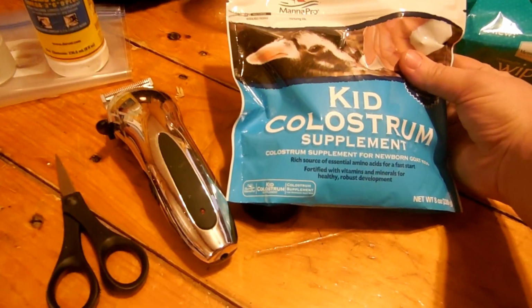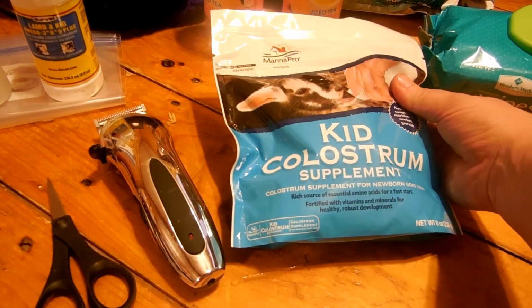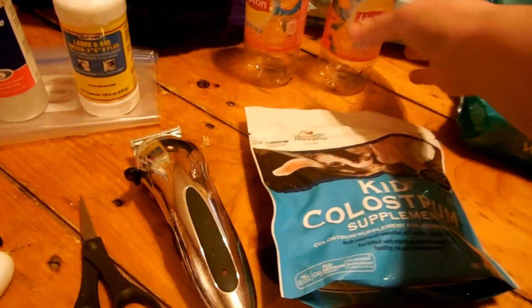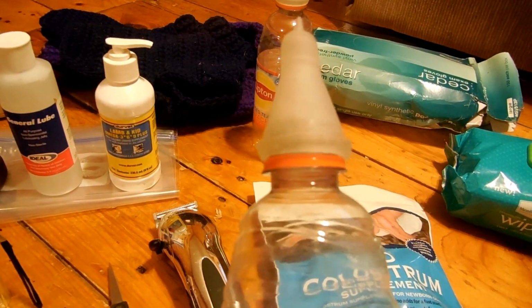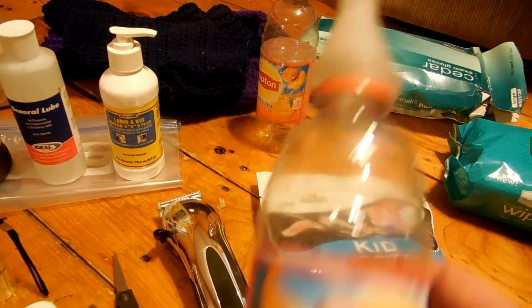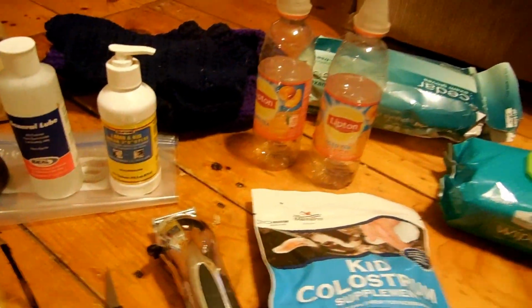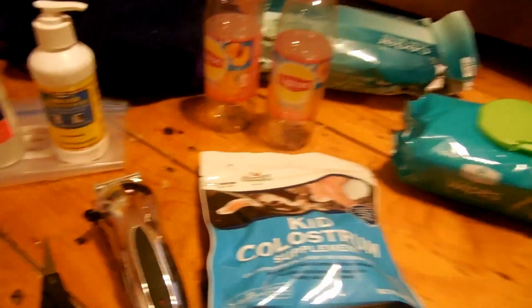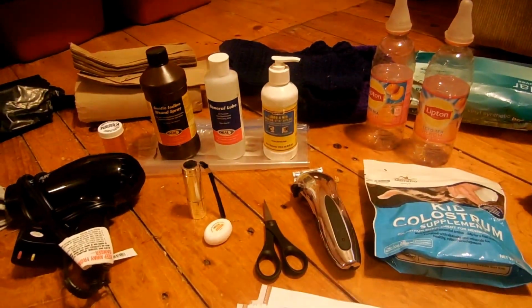I also have colostrum supplement just in case one of the babies is rejected. I want to have that on hand. And I have a couple baby bottles, kid bottles. The nipples we got at the feed store, and then they just go right on these iced tea bottles or soda bottle or whatever. I have gloves in case I need them, and I also have wipes so you can clean up a little bit in the barn before you get back to the house.